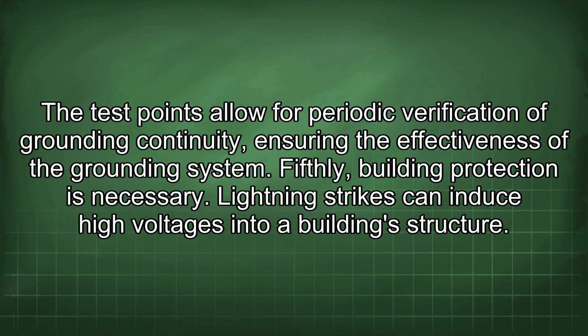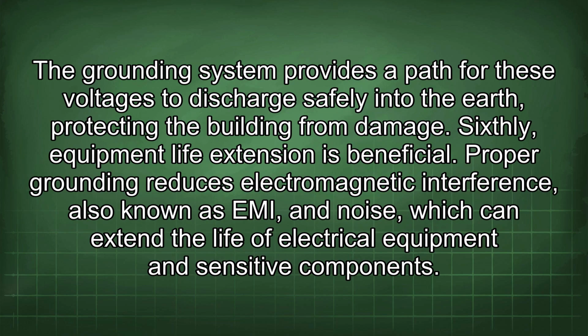Fifthly, building protection is necessary. Lightning strikes can induce high voltages into a building structure. The grounding system provides a path for these voltages to discharge safely into the earth, protecting the building from damage.